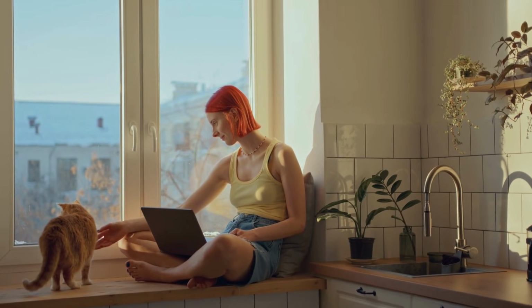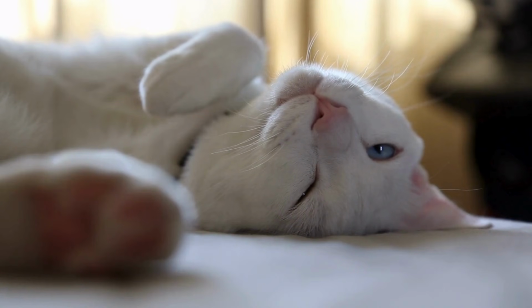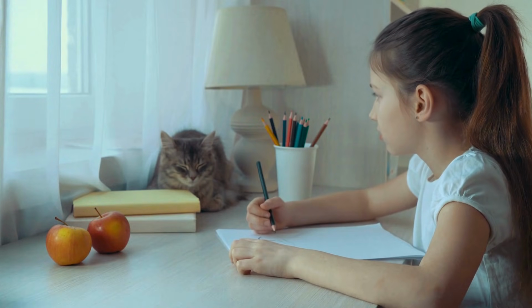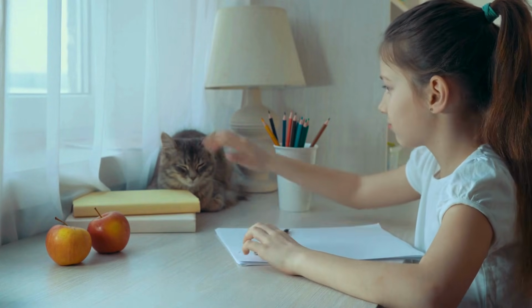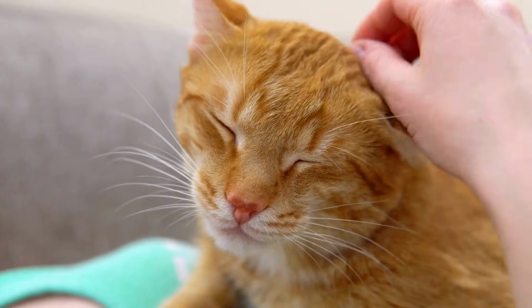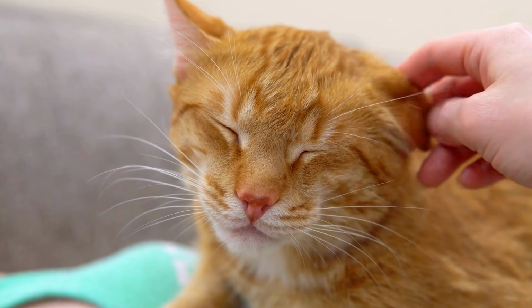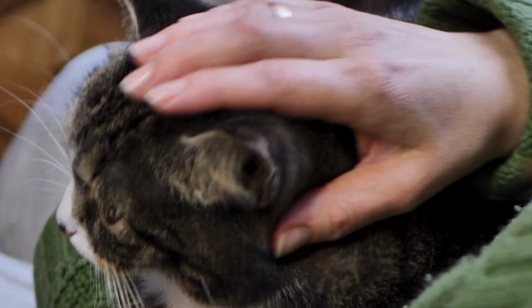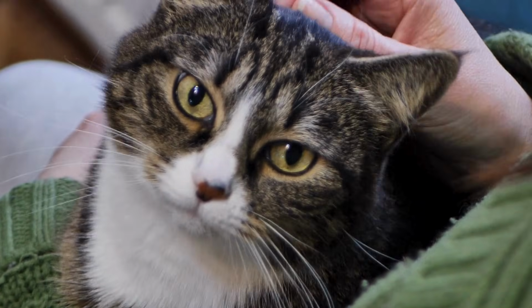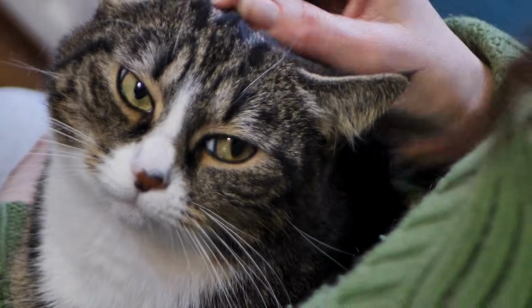And the result is profound. Cats who experience this ritual frequently are calmer, more confident, and more willing to approach. They start seeking your presence not out of habit, but because they choose to, because they trust that in your company, nothing will threaten them. Silence, presence, and slow blinking. This simple, almost imperceptible exchange can transform your relationship entirely. It's not just bonding. It's a conversation without words, and your cat is listening.